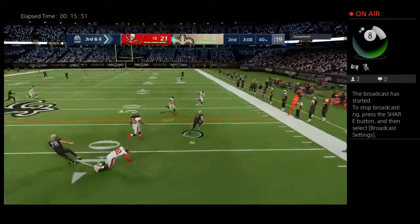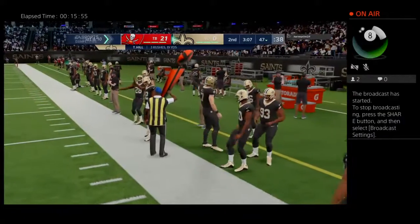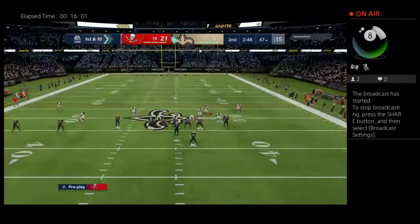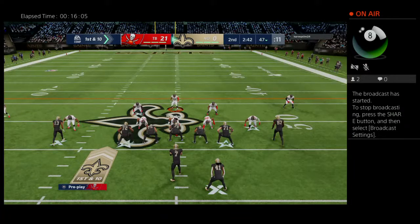Escaping the pressure right. He can run for it, and he will. And he's able to get this one out closer to midfield across the 45. Give him 7 on the tuck and run, and it'll get him a new set of downs. This offense finding its legs now. Here's another 1st and 10.